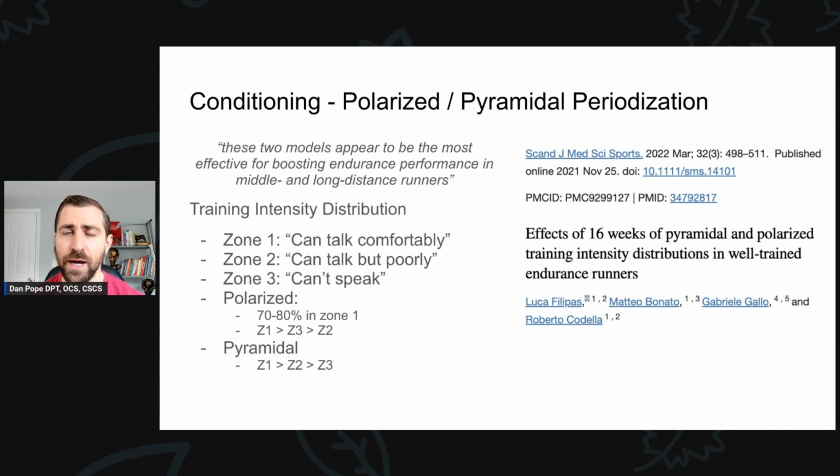Okay. Now, generally speaking, they'll look at elite level athletes across the world, the folks that perform the best in their given sports, and they'll look at how much time they spend in each training intensity. Okay. And they characterize training intensity by these zones.